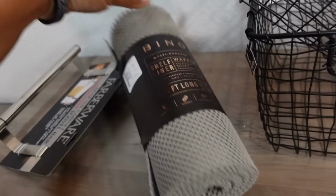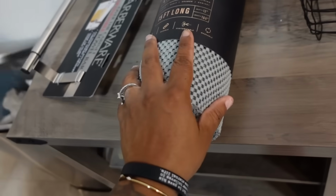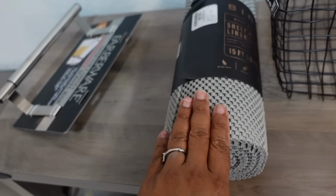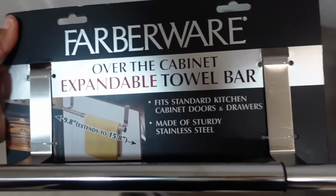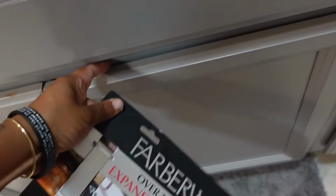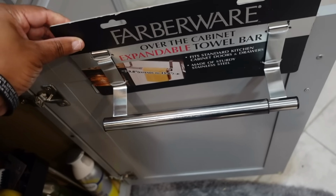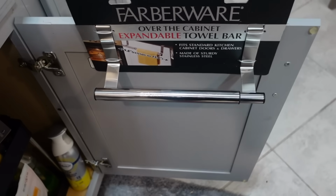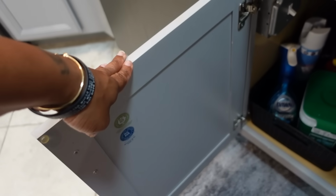And then I got this shelf liner that I was gonna put on top of this, but I should've got the black. I'm not taking it back. I'm gonna just go ahead and use it. And I got this over the cabinet expandable towel bar that I can put right there, and then I can hang whatever on it. I should have got two of those, so I could have put one over here. Yeah, I'm gonna have to go back and get another one of those.